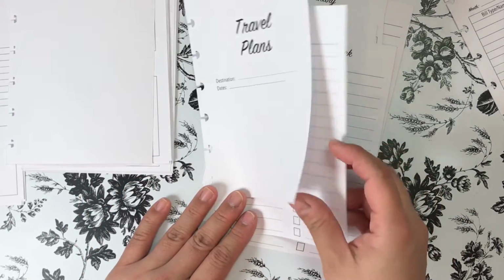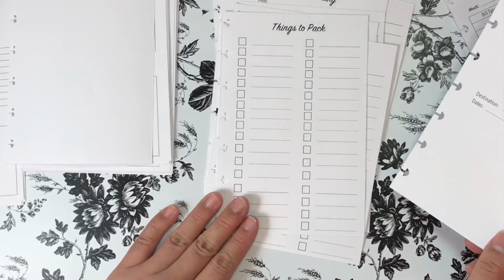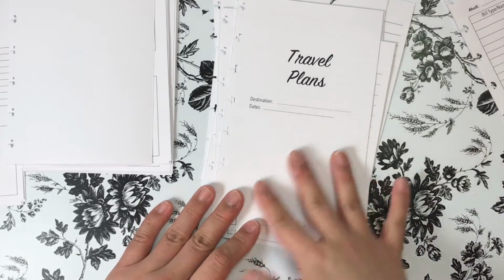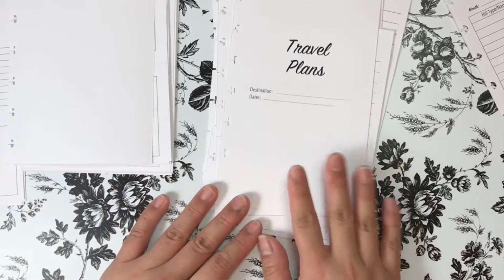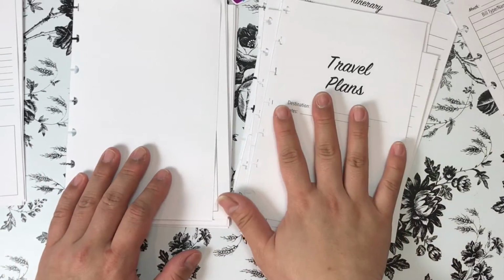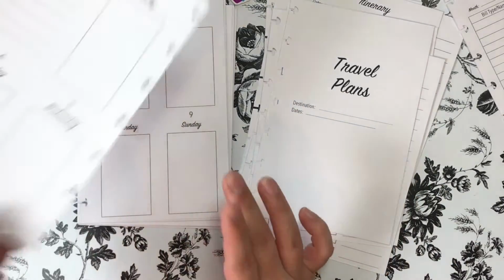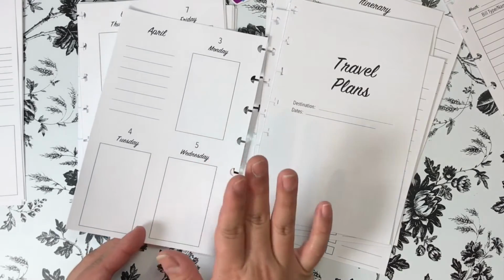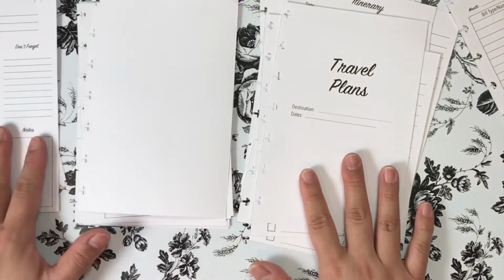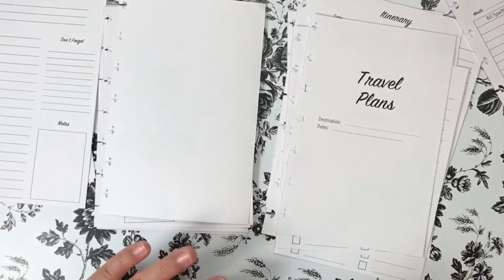Again, the packing list inserts will be listed separately in case you want to purchase that by itself, but also the travel planner bundle will be up in the shop for your consideration. So I have those 2, my week on 2 page vertical layout inserts and my daily page inserts. So I'm really excited with this week's new releases.